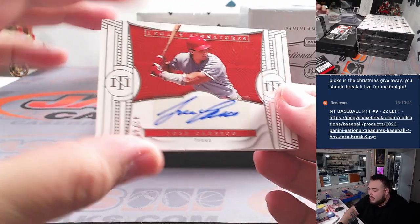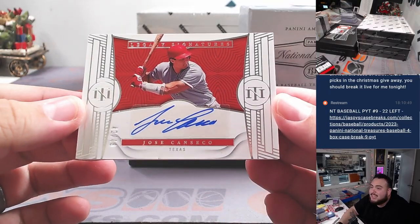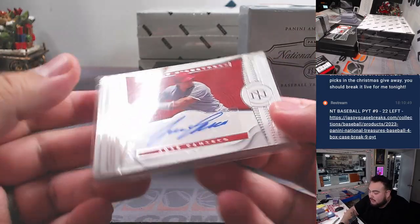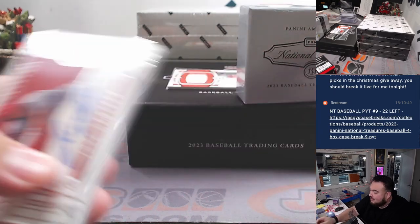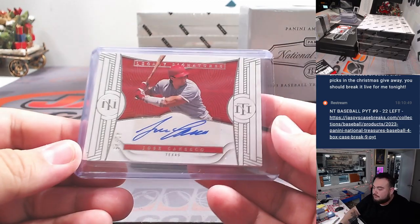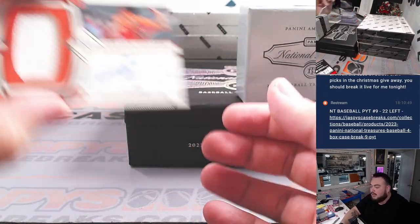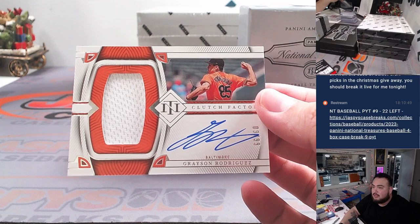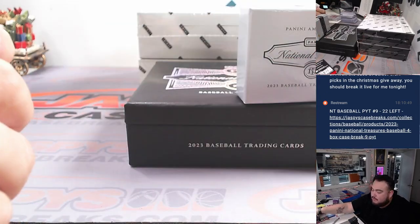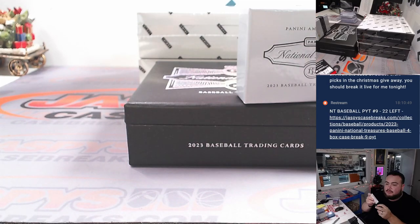Then we got a Jose Canseco. How about Texas Rangers edition, Jose Canseco? John with that one. 42 out of 49. So funny. And then we got a Grayson Rodriguez for Baltimore. Out of 99. Little patch autograph. That's for the Orioles and David.